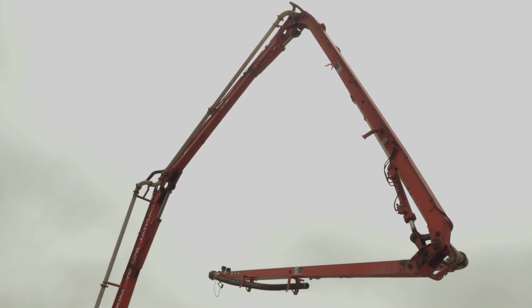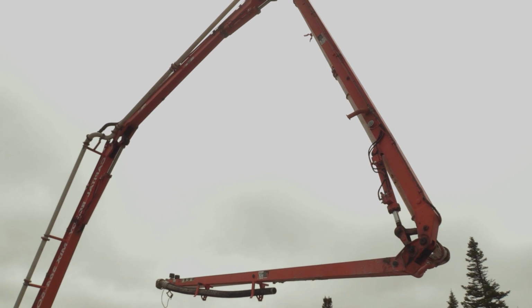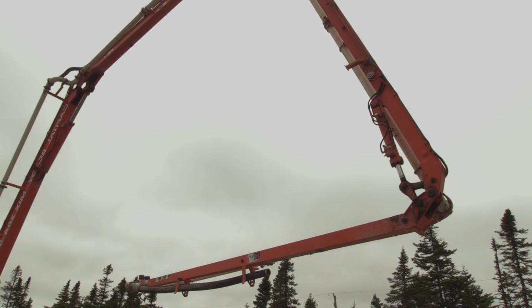Long gone are the days when you needed a fleet of wheelbarrows to pour a footing. In all honesty, it took about 45 minutes with this pump truck. At best guess, it would have taken a few hours the old-fashioned way.